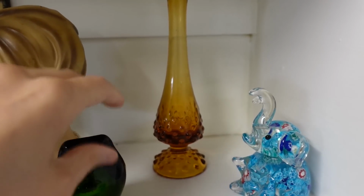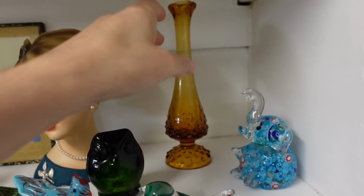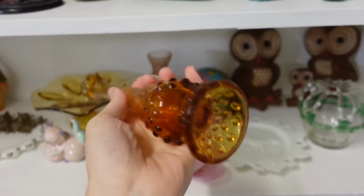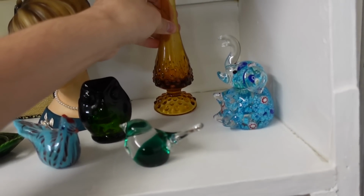Back here, that is Fenton. That's a Fenton swung hobnail amber vase in a beautiful little size. I mean, it's like a travel size. So wonderful piece for the season. That'll look so great in your displays.